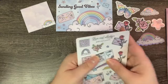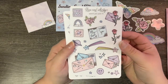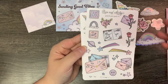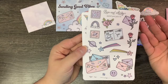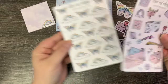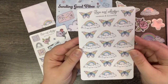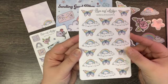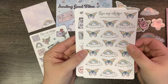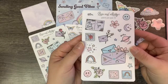And then here we have got all of the sticker sheets. So this is the Pastel Pen Pals #1. So this is all just deco, very mail themed. Obviously, Pastel Pen Pals. So that's really cute. And then here we've got a mix of rainbow butterflies and rainbows, which are so pretty. I love that she picked a very happy theme to go for this month.